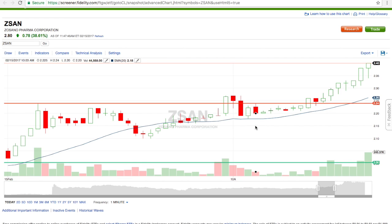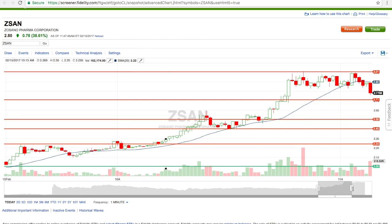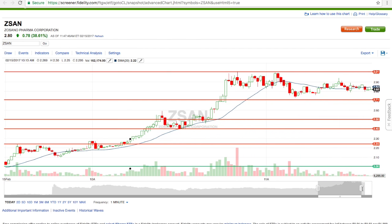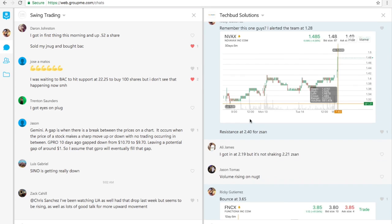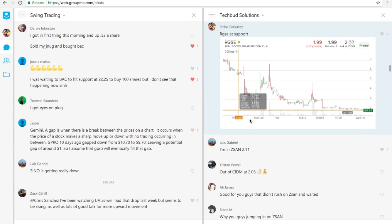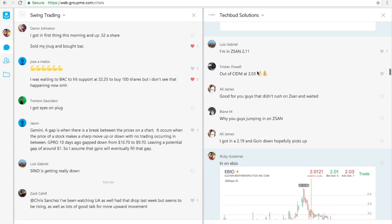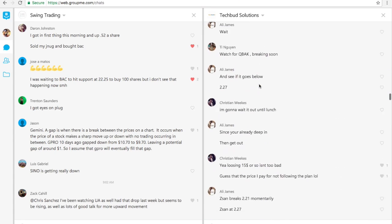Again, once it bounced, the volume really started to pick up, and that's what led to the break at 330. After that, I most likely knew it was going to continue to rise. But again, I'm not much of a momentum trader, but I alerted the team, and that's the whole point of this group. I created this group in an effort to share best practices and mistakes. Right as I alerted the team that I got in on ZSAN, they did their own analysis, and then they decided to jump in as well. And that's when it really started to pick up.